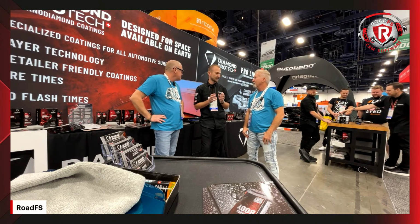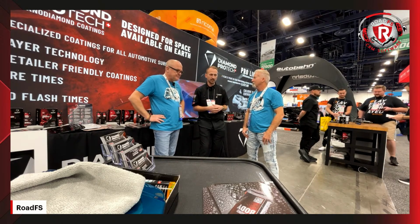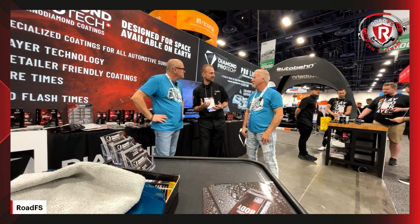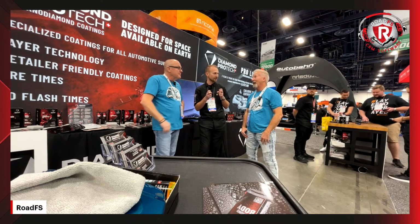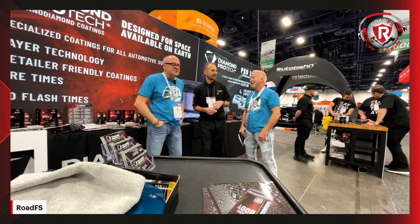It's really unique with a lot of our chemistry. We have all these coatings that are drastically different from each other. Like our glass coating has frost resistance, something that doesn't sound needed sometimes in automotive. No, I know, look, I need that.